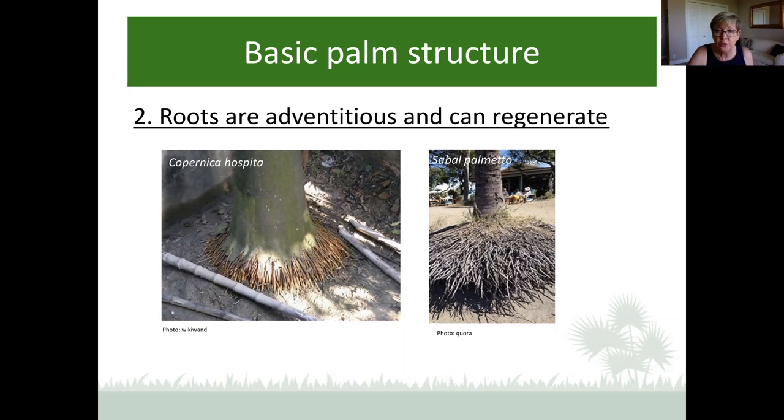Also know that palm tree roots are not destructive of structures or pavers. They won't pop up pavers. They won't put cracks in sidewalks, et cetera. So palm tree roots in that regard are the antithesis of oak tree roots, if you will.